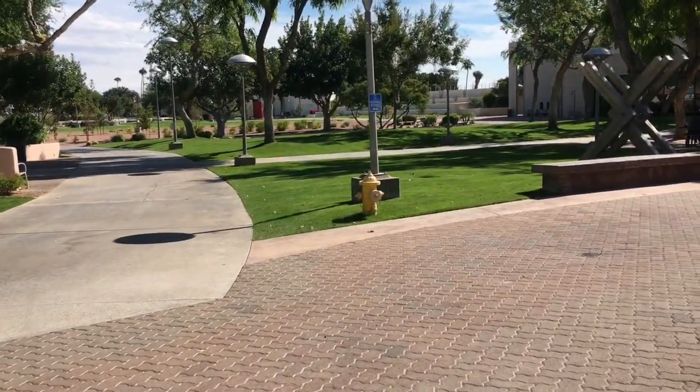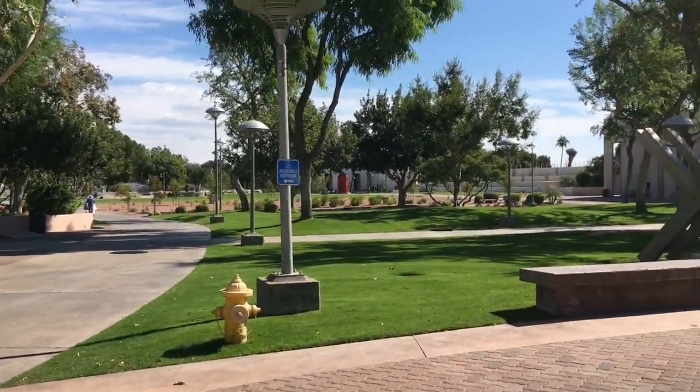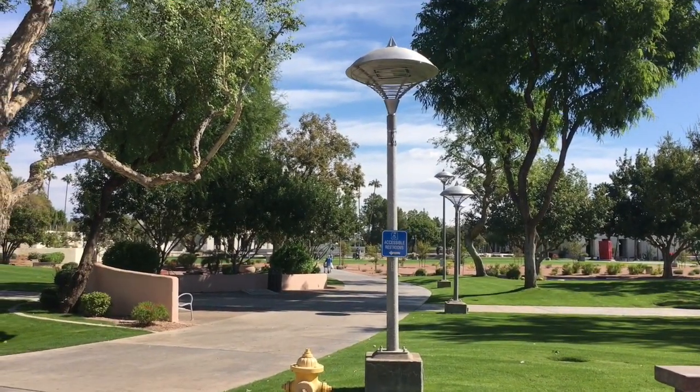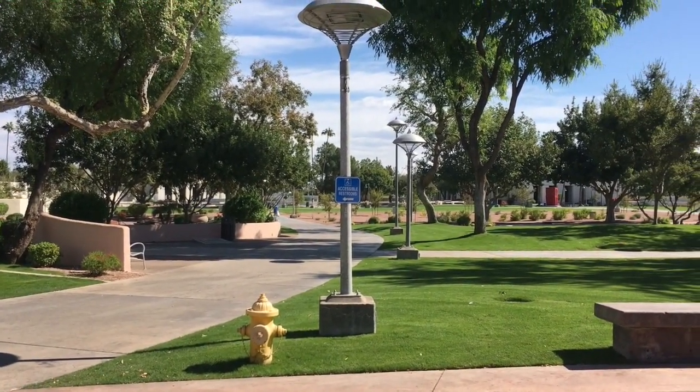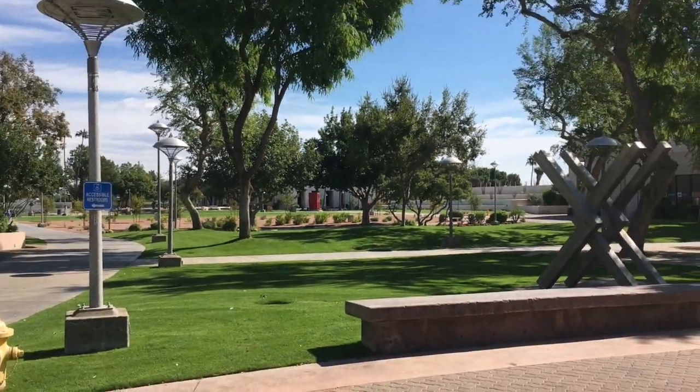Bring a blanket or a chair. They have food trucks, they even have wine trucks. Now, I have another video with Scottsdale Civic Center Park, so I'm not going to take us all the way down there, but there are some gorgeous fountains. You can see the love statue and the libraries behind that.